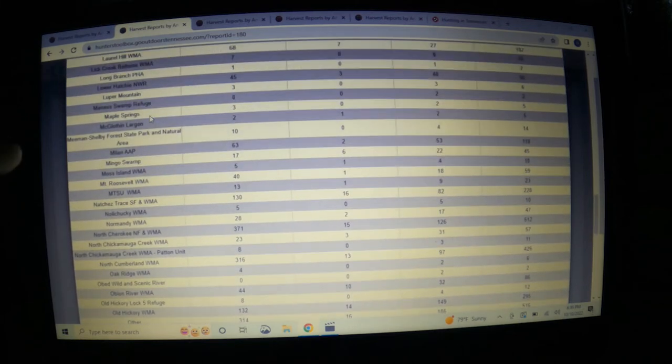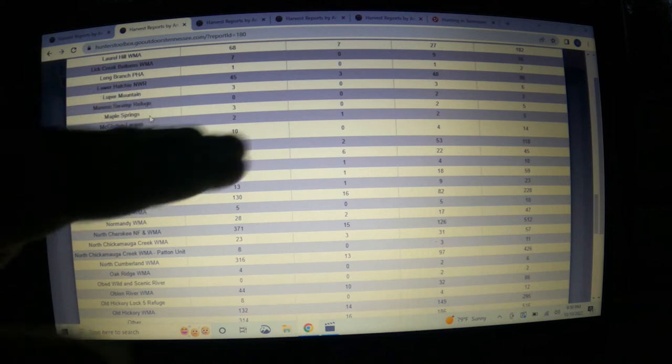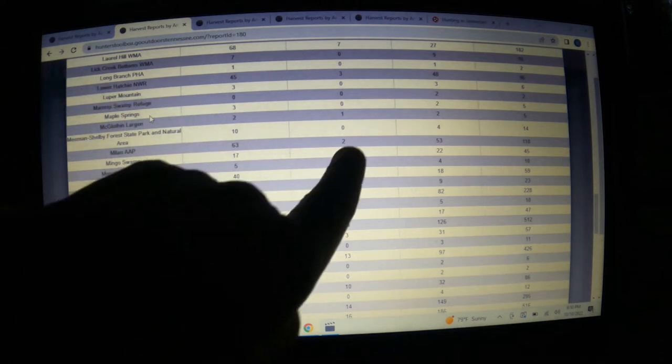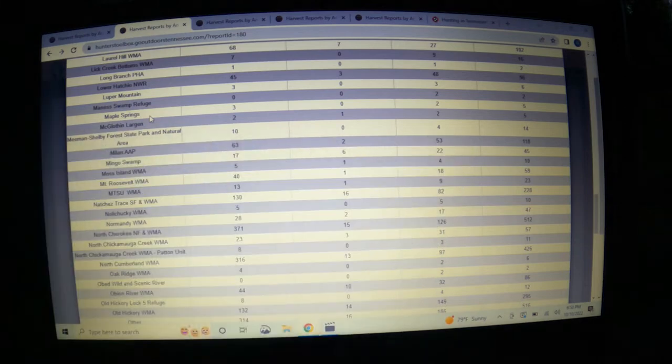This piece of property is 12,000 huntable acres, and it has the maximum number of hunters. And if you can see this report, they killed 10 bucks, no button bucks, and 4 does. 14 deer total on 12,000 huntable acres. That is one buck for every 1,200 acres. That is just absolutely insane.